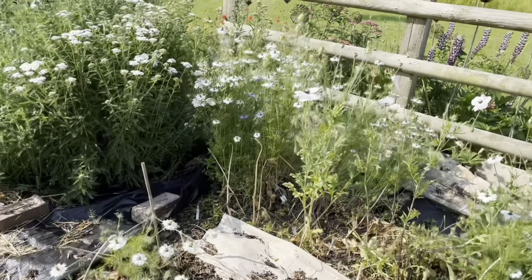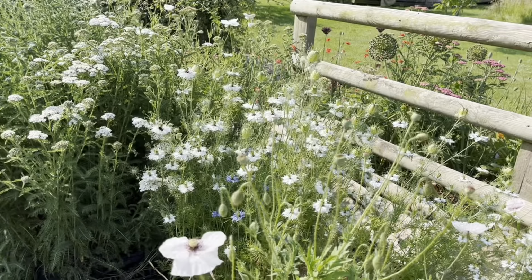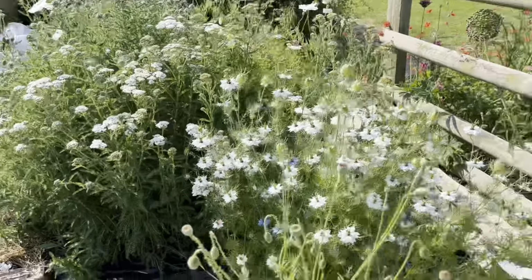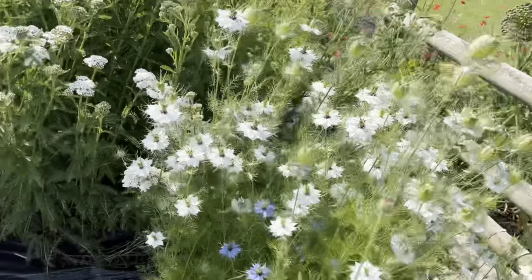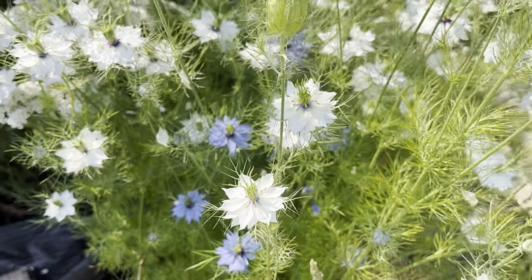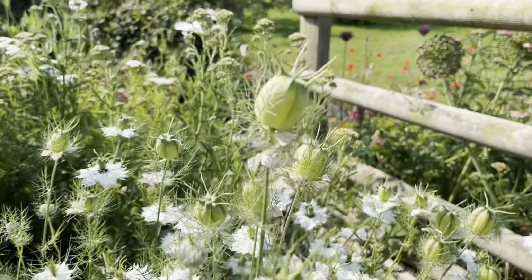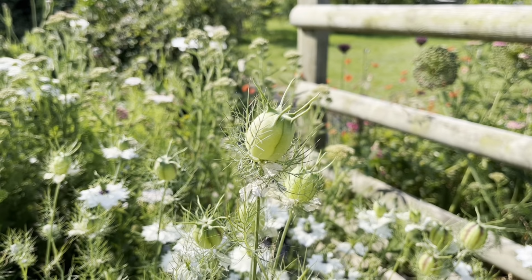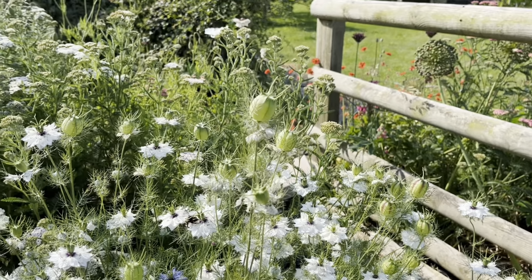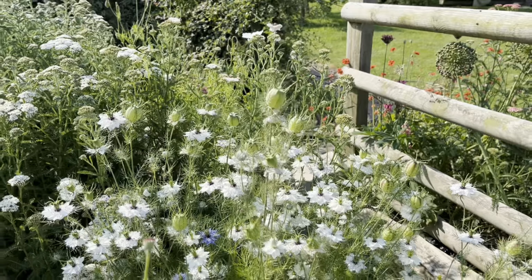The Nigella is coming into its own. This was self-seeded. Again, it's pretty much all white. There's the odd blue one that's coming through now, which looks lovely. But I'll be keeping it mainly for the seed heads. These are great dried in arrangements later in the year, so I'm going to try and make myself quite a few wreaths. So I'm going to use those in those arrangements.